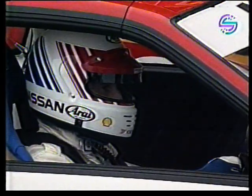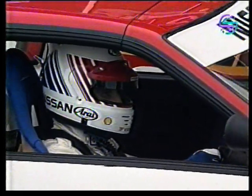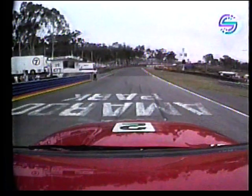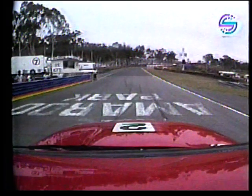It's pretty hard to tell. Certainly looking forward to these tighter circuits with the Nissan domination at the moment, but it's anyone's race. Sitting on the fence. There's our race cam sitting on top of Mark Skaife's Nissan GTR. We have another special camera on the outside of Colin Bond's Sierra, ready for the start.